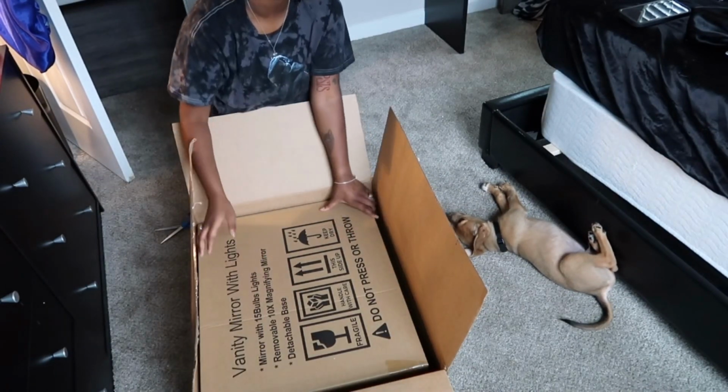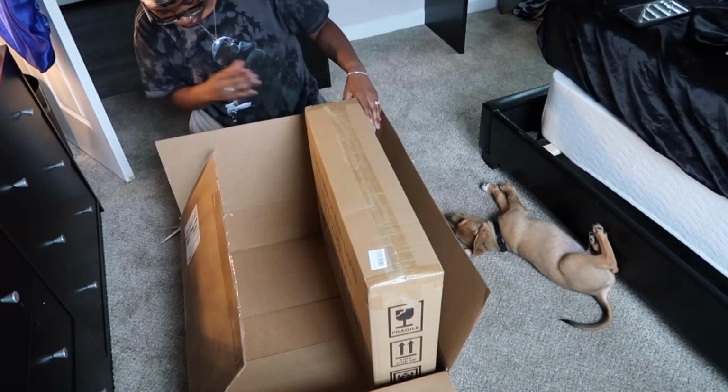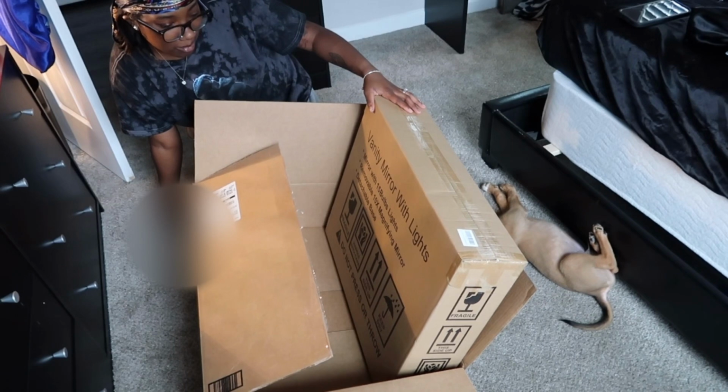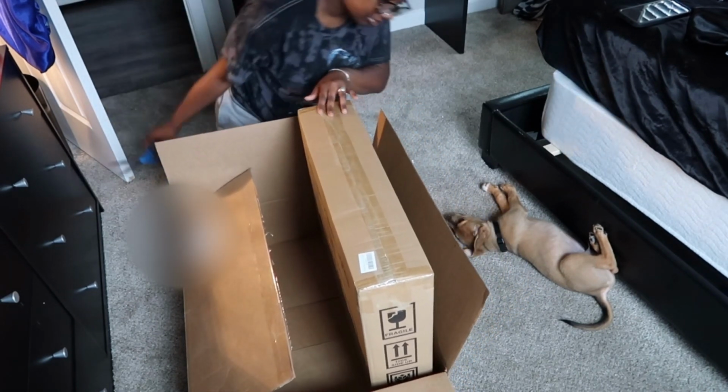In a box, it's just to be put in another box. I swear, we get on my nerves with this shit. So it's a vanity mirror with lights, 15 bulbs, removable magnifying mirror. Okay.